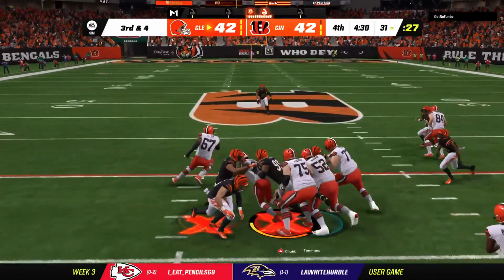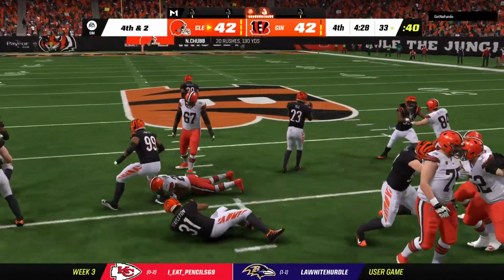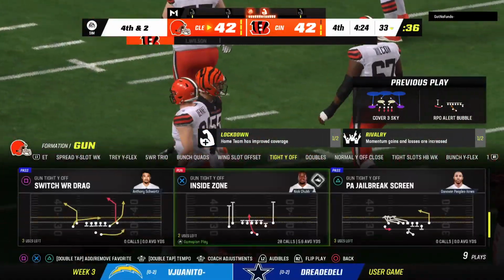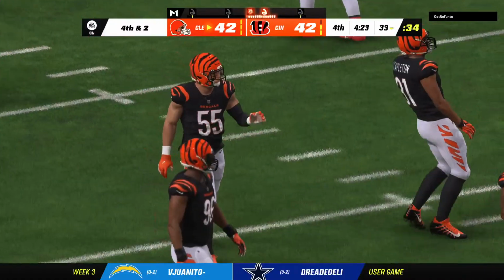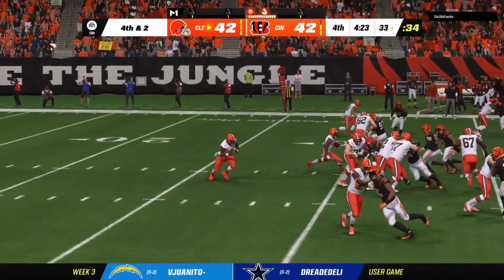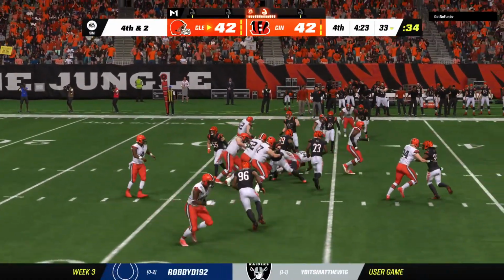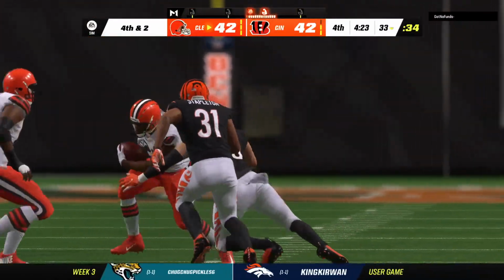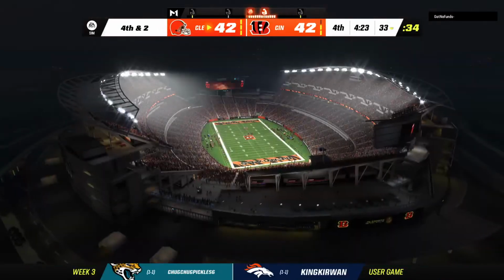From the gun, it's a give to Chubb. And he's brought down short. 2 yards there, needed 4. Well done to sniff that out defensively. He had it diagnosed pretty quickly. I love that description because diagnosed is perfect on that one. Read his keys, made the play, and he couldn't even get going moving the football.